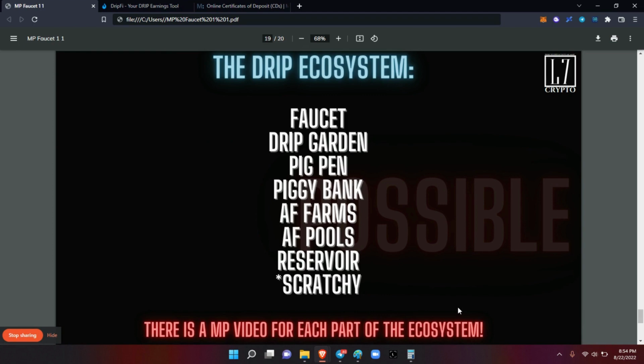This is the drip ecosystem as it stands right now. We have the faucet, the foundation. I guess I should almost put it at the bottom. The drip garden, the pig pen, the piggy bank, the animal farms are coming. The animal farm pools are coming. The reservoir and the scratchies. So pick where you want to go.